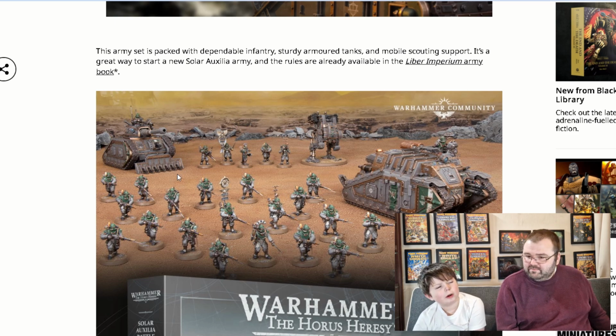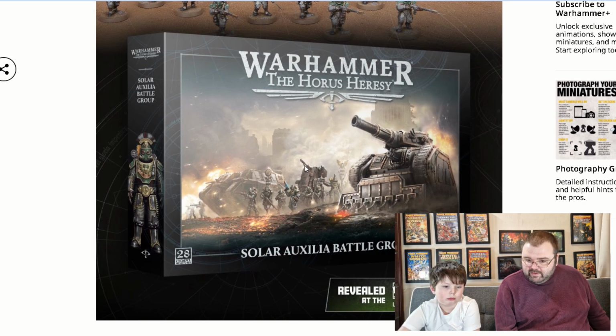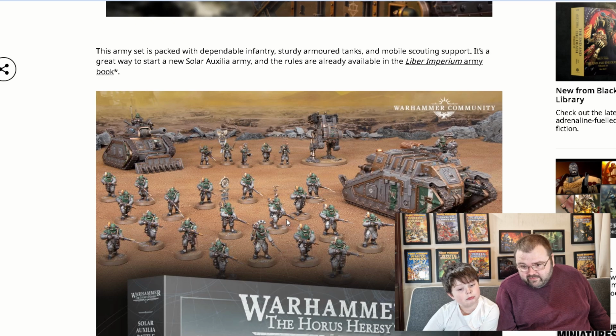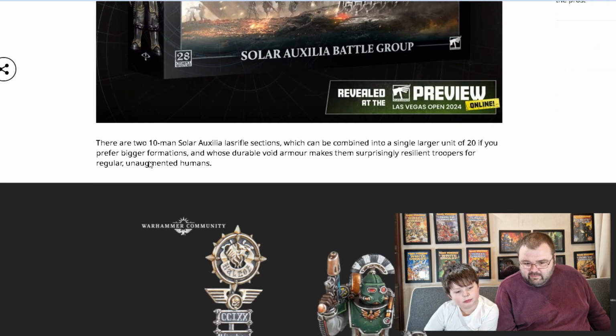Also, why is the Leman Russ called the Leman Russ? So Leman Russ is the Primarch of the Space Wolves. It's named after him. So we've got a big box full of, you got a couple of tanks in there. I think this is probably a troop transport one, I suppose, but it looks like a tank. Yeah, well, it is a tank, but I think it's for transporting the troops. But like a safer version. We'll have to see when we get to it.